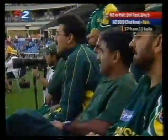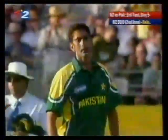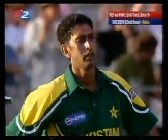This is off down towards third man. And over the boundary she goes. Well, Xavier can't believe what his teammate has done there at third man. That was so lazy. He got to the ball comfortably enough. It went high. It wasn't a catch or anything like that, but boy, he should have saved a boundary here. Oh, boy. Don't go near Javed Miandad at the end of the match, young man. Just head straight to the bus. The bus stop.